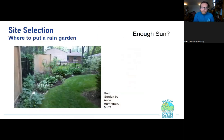Another question is about whether or not there's going to be enough sun. The good news is that rain gardens in shade work great. Actually, wet shade is often easier than dry shade to plant. Dry shade is very difficult to plant. Not many plants can survive there, but wet shade works really well. And many of the rain garden plants survive in full shade and will help deal with water problems happening in those shady spaces. So this is Ann Harrington's shady rain garden right here.